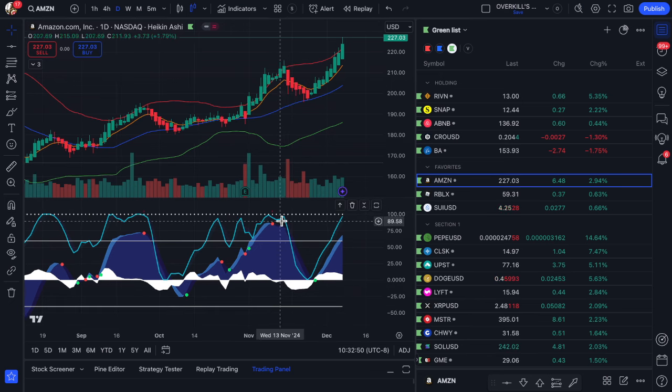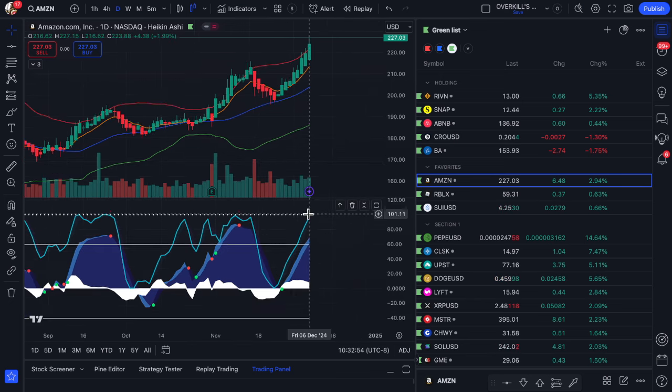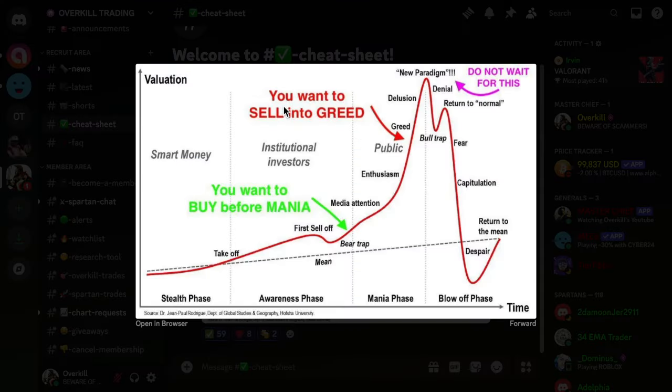Another good thing to pay attention to is the stochastic RSI. I talked about how I like to sell when it hits the white dotted line up here. That's my favorite place to sell. It might not always get you out at the exact top, but it's going to get really, really close. And again, we want to sell into the green. We don't want to wait for the very, very top. We don't want to sit here and think, oh, we're going to time the top. We're going to get out at the exact top. Nobody ever knows when the exact top is.